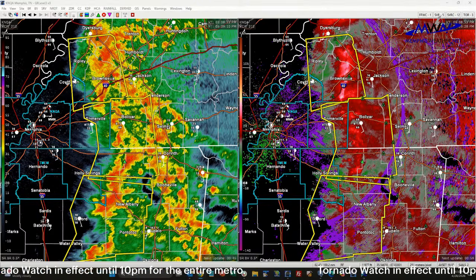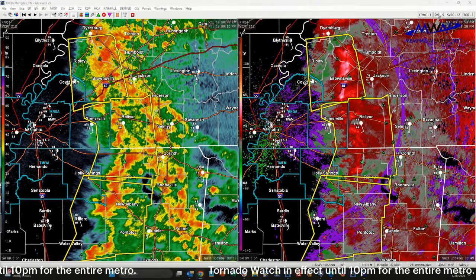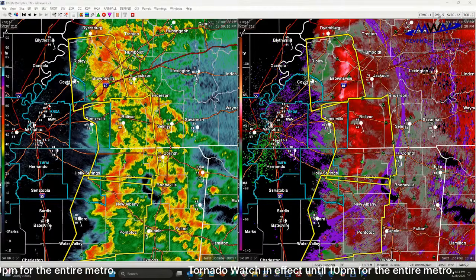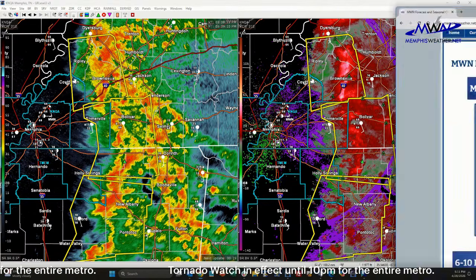Just keep your eyes open and stay tuned in as we get a little bit closer to the late evening hours after 8, 9 o'clock. We might be watching that next wave come in, but you should have some time to get out, get some dinner if you want to, take a walk, whatever, and enjoy the evening, albeit a little bit humid. The temperatures now are falling into the upper 60s, so not too bad from a temperature perspective.